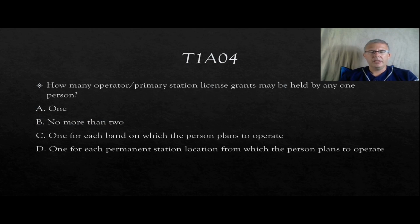T1A04. How many operator primary station license grants may be held by any one person? A is 1. B is no more than 2. C, 1 for each band on which the person plans to operate. Or D, 1 for each permanent station location from which the person plans to operate. So the simple answer, we talked a little bit about this earlier, it's all about an individual. The individual only needs 1 call sign.